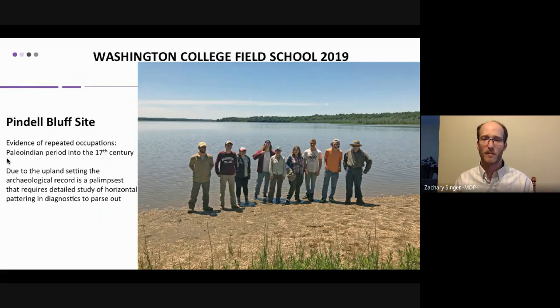And so, unlike stratified sites where the deeper down you dig, the older the artifacts become, in this site, everything's at the same level and mixed. And so the best way to continue forward for doing continued investigations into the archaeological components at the Pindell Bluff site would be to do a detailed study of the horizontal patterning in the diagnostics.